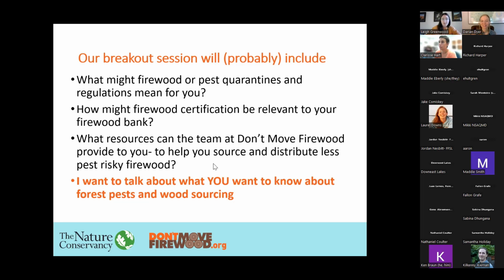And I didn't show you the firewood comparison report because it's a really long technical document that doesn't lend itself to a PowerPoint presentation. But I did include those graphs, which are off of the Firewood Comparison Report, and I will make sure that the Firewood Bank Summit follow-up material is included as a link, so it's available to everybody. It's also found on the Don't Move Firewood website.